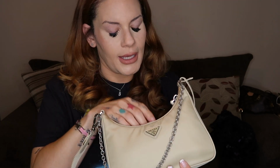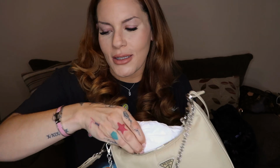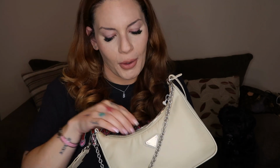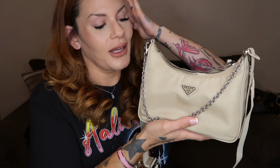Inside the bag, there is no zipper pocket, just like the 2000 tote, which I don't love, because who doesn't want a little zippered pocket inside of their bag, just for the things that you don't want to get tossed all around your bag. But unfortunately, there is no zipper pocket inside of here. I feel like I could live with it. I could deal with it, but I would have loved an inside pocket.